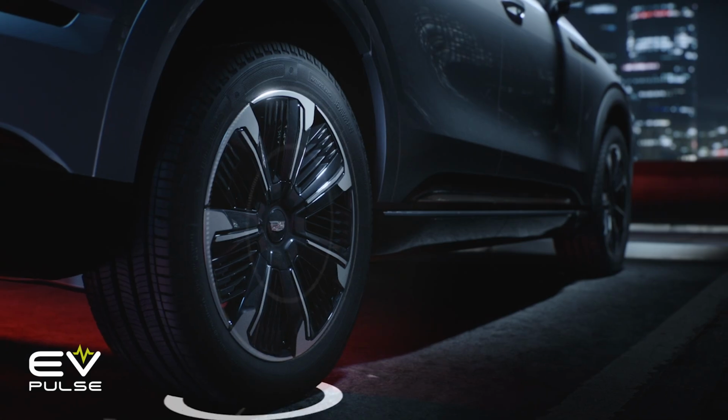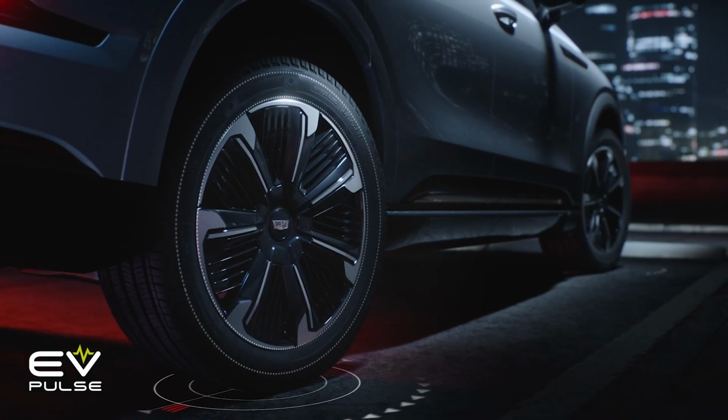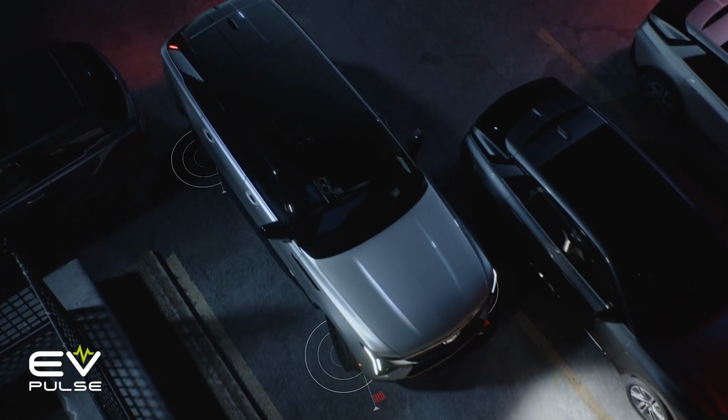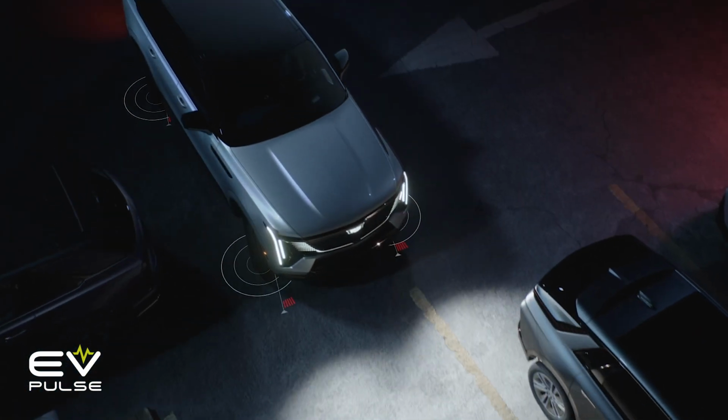Now, those chassis technologies also enable some useful features, including arrival mode that helps maneuver the vehicle into and out of tight parking spaces. Low ride mode is also included, and as the name suggests, this lets you drive the Escalade IQ at low speeds with the suspension fully lowered for a very bold look.